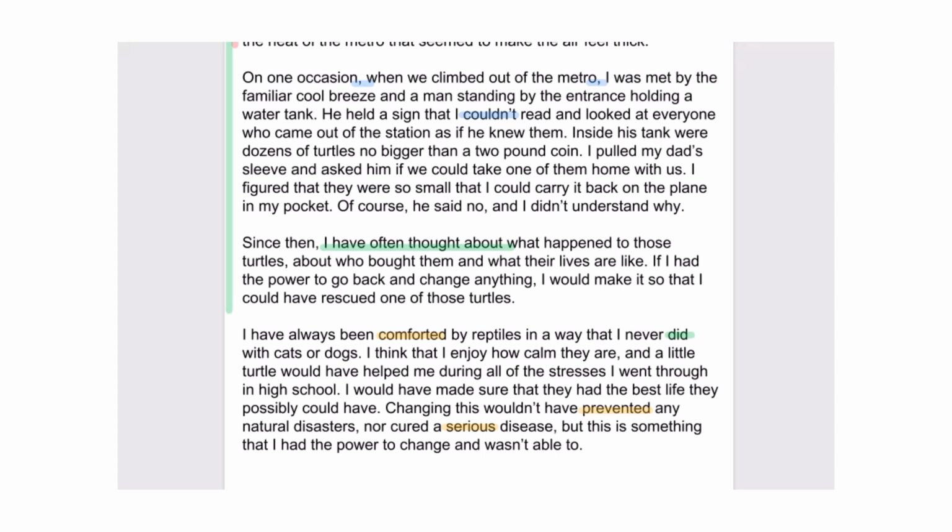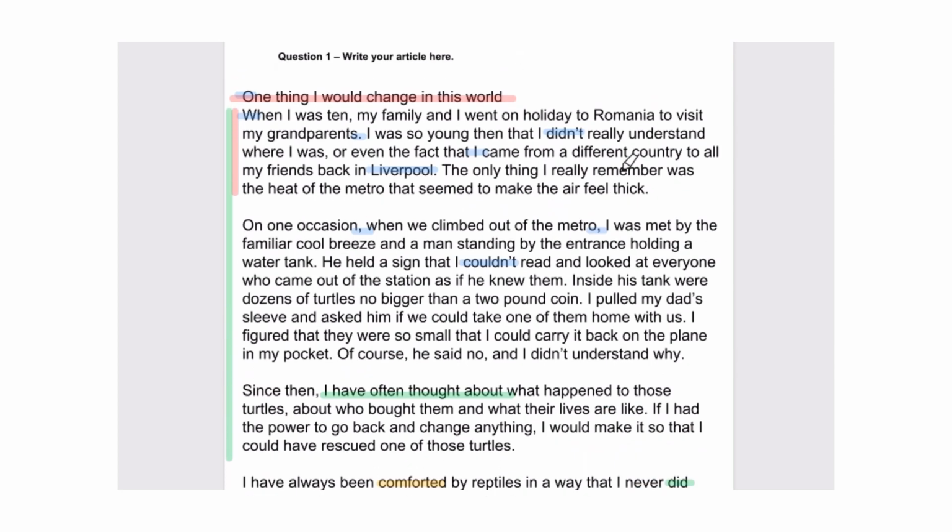To gain marks, your answer will also need to be cohesive. So that essentially means that everything is linked together to have a really clear meaning, and you've joined up your ideas so that they can flow effectively. So sentences in this answer flow on from one another and they're all linked together.